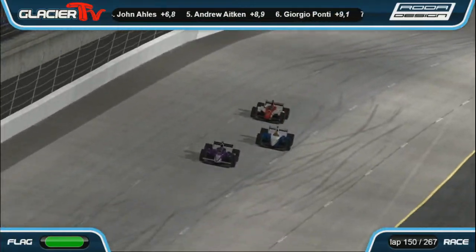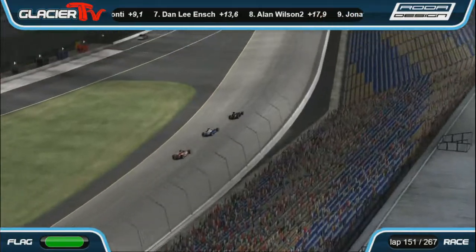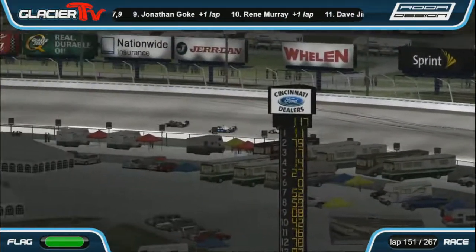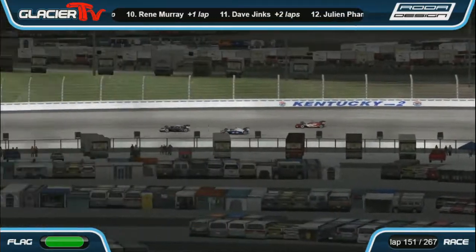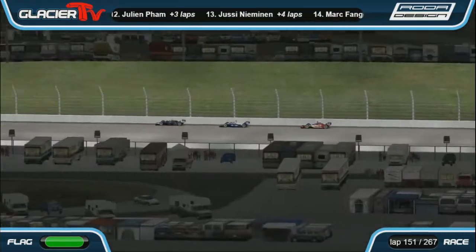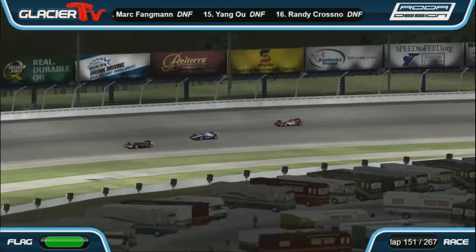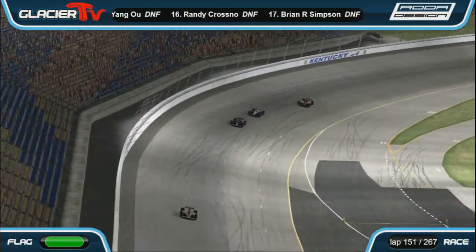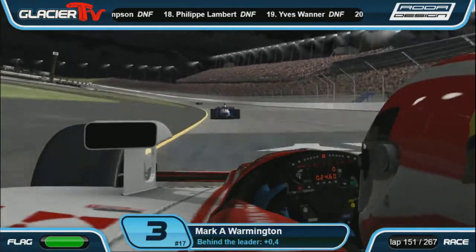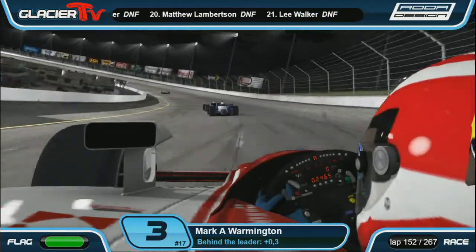It does look as though Mark Wormington really is sitting back, waiting for the opportunity to pounce. A relentless pace is being set at the moment. These top three drivers of Tim Doyle, Jeffrey Koolbergen and Mark Wormington are now 7 seconds ahead of the fourth place driver of Giant Ales, as they're going to come on to put a lap on Rene Murray in about 3 laps' time. Dave Jinks is in danger of going down another lap as well, and we'd like to welcome Randy Crossno into the commentary booth. There's Rene Murray going pretty slowly. It looks like he's going to get lapped in about 2 laps' time actually.